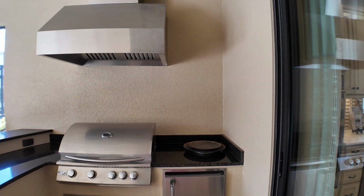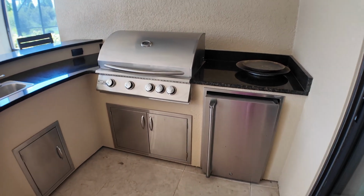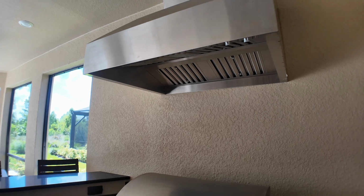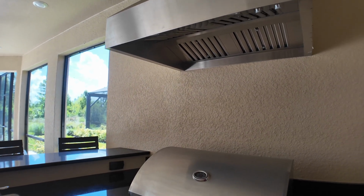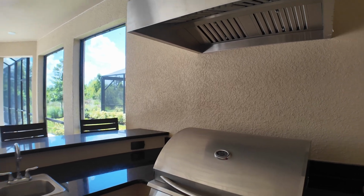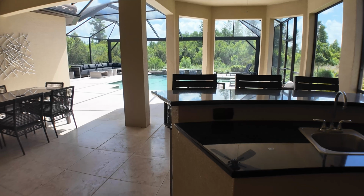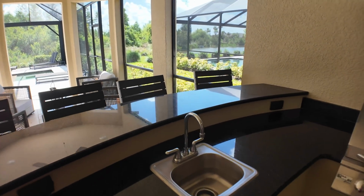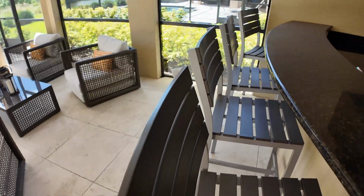So you have your gas set up here with your refrigerator, the exhaust, which is actually really, really important so that when you're barbecuing and grilling, it exhausts right out of all of this area and it doesn't get all smoky and nasty smelling while you're trying to cook. And then you have this little bar section here so that you can have some additional outdoor seating.